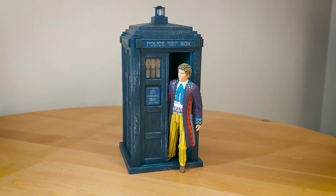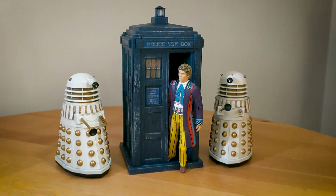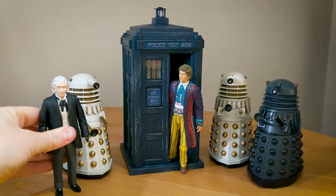We've unboxed all of the figures, and this can only mean one thing. We're going to have a shot of all of them together. So let's put Colin with our lovely new Daleks. And then, of course, we have our Death Zone Dalek. And then we've got our lovely Richard Hurndall figure here as well. So there we have it. Here are the latest Doctor Who figures in the B&M range.